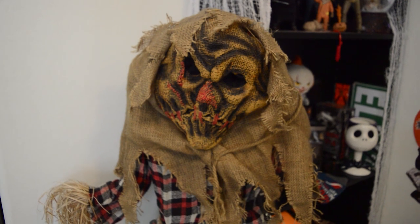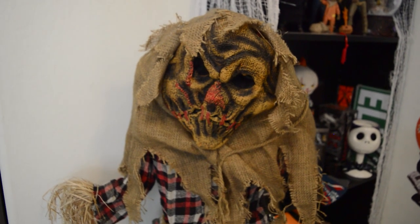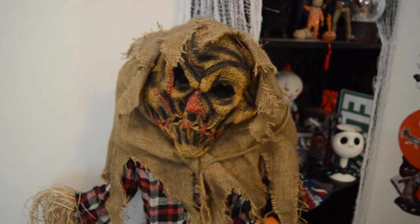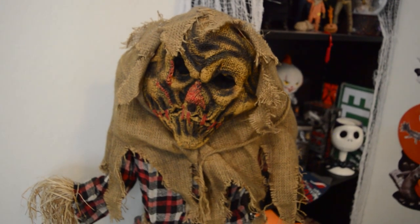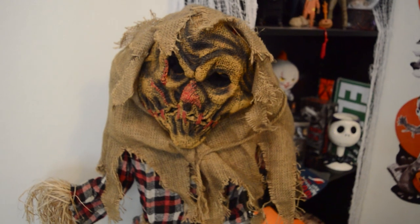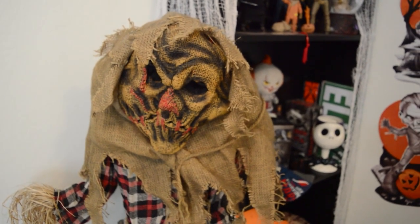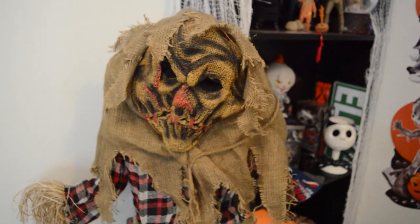And of course this guy, he's a Round the Clock Frights staple. This is Russell Scarecrow. My friend Thor doesn't want me to call him that, but you know what? I just think it's a funny name. He has been featured in many, many videos, honestly going back to probably 2019. He's been around for a long time.